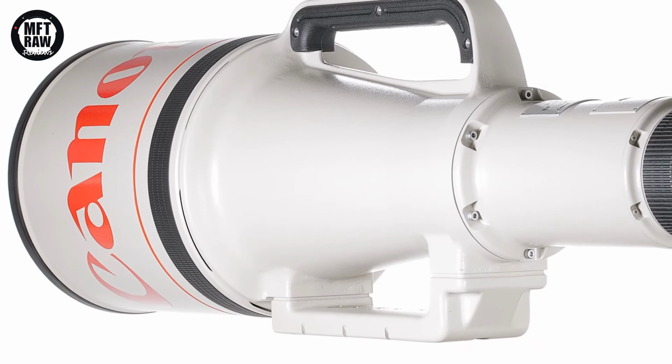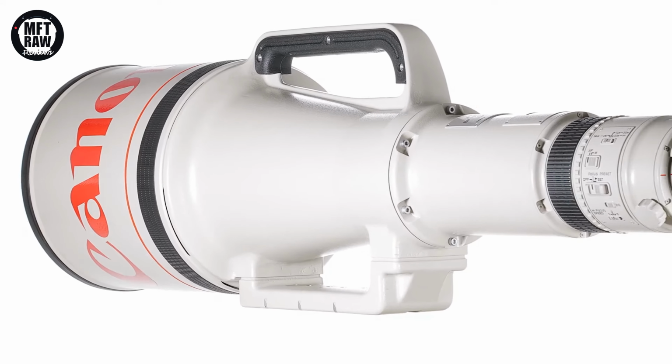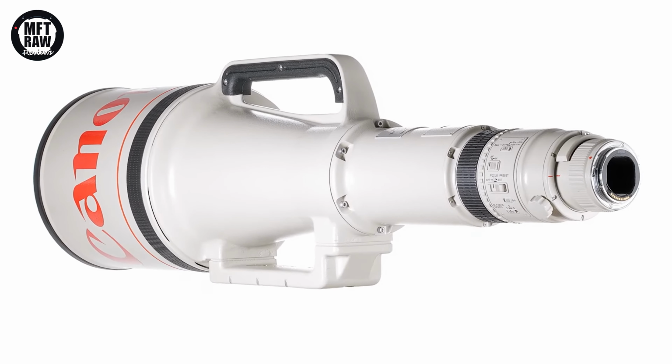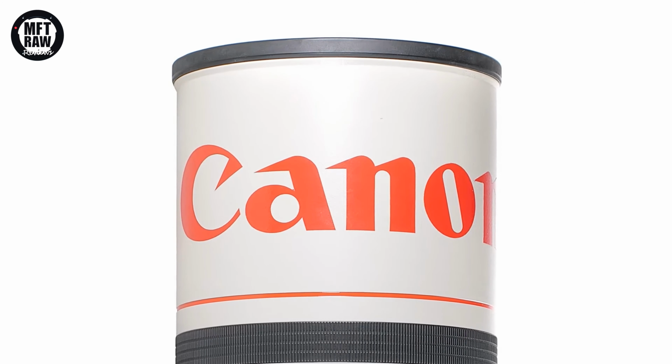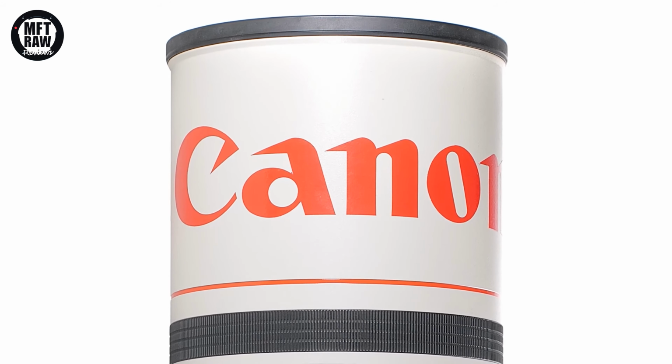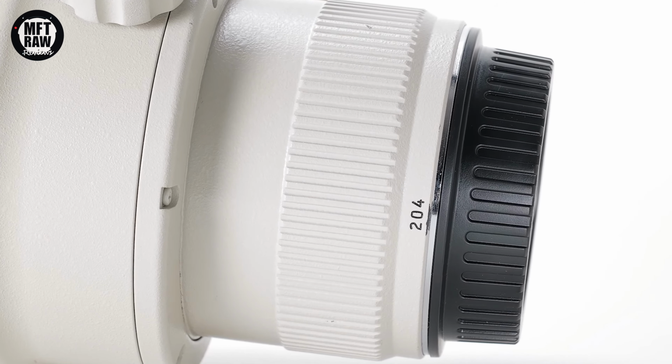But just look at this thing. Despite it being so big, and unlike many of the other super zoom lenses that Canon produced, this one is actually quite beautiful with its integrated handles on the top and underneath. This lens has a built-in lens hood, has a close focusing distance of 14 meters and weighs 16.5 kilograms. There are 13 elements in 11 groups, and it has a 9-bladed aperture.